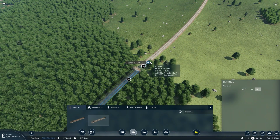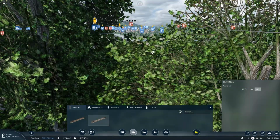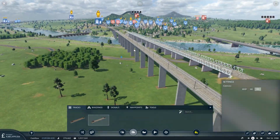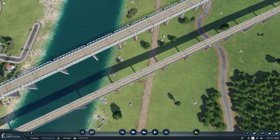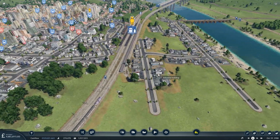You have to excuse the choppiness of all of this. We're just at that late game stage now, and because of the mods we're running on this series, we have a lot going on, so building tracks in the late game can be a little bit dicey and choppy. But there we go, we've got the track laid in.